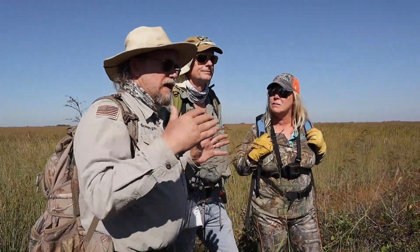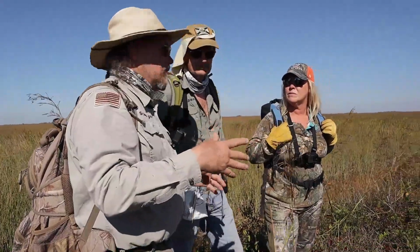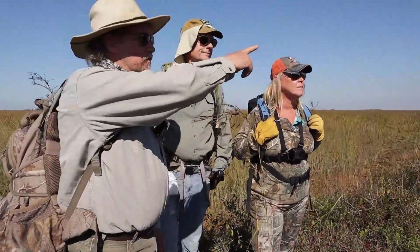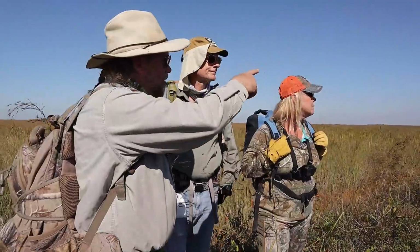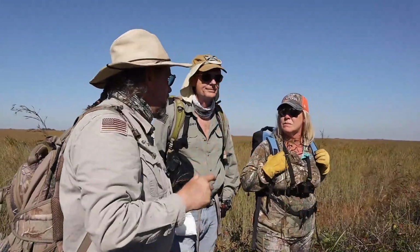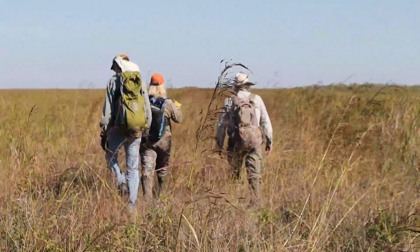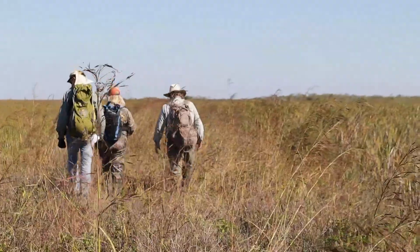Pythons, by nature, like geologic anomalies, like this old levee road that we're on, and like this old farm canal road, this old ditch right here. So as we're going forward, this is a really good target-rich area. It's likely that we're going to see a python, if they're out at all today, in an area that we're coming up on. That's likely where they are.